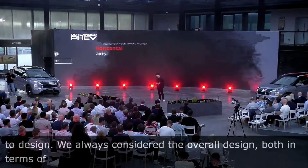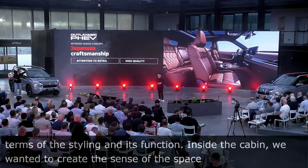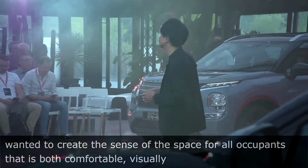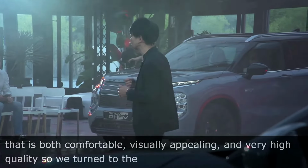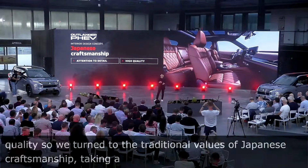Inside the cabin, we wanted to create a sense of space for all occupants that's comfortable, visually appealing, and very high quality. So we turned to the traditional Japanese craftsmanship, taking a meticulous approach to the materials and each detail.